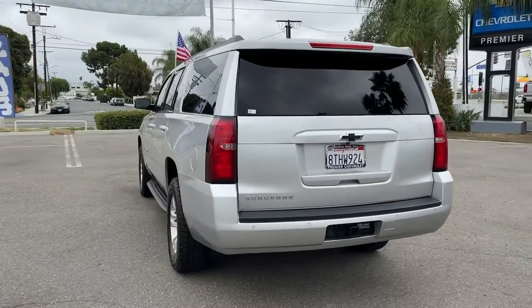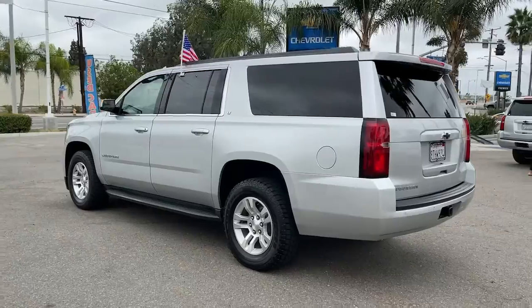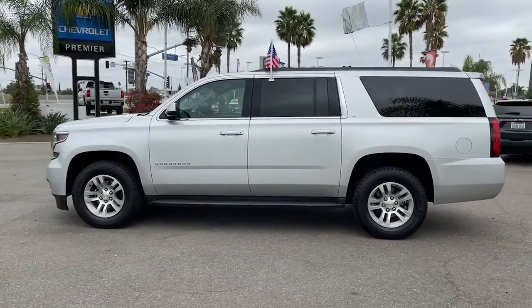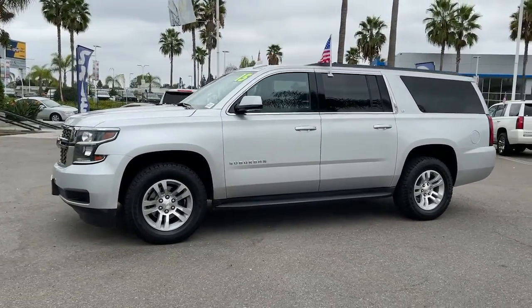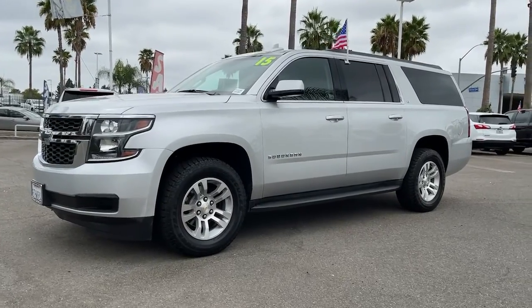Suburban. These are just some of the great options this vehicle comes with: keyless entry, power passenger seat, remote engine start, premium sound system, satellite radio, four-wheel drive, heated mirrors, power liftgate, multi-zone AC, electronic stability control.